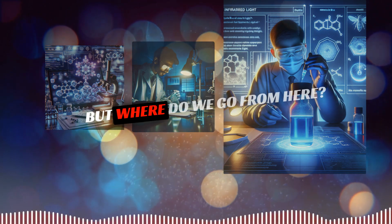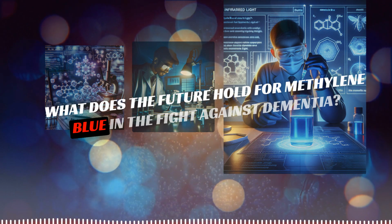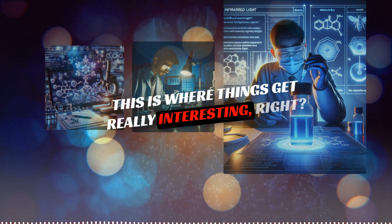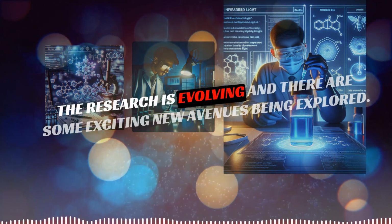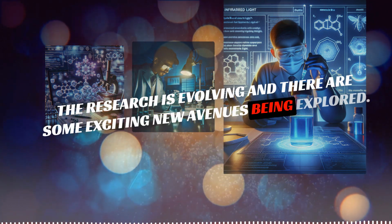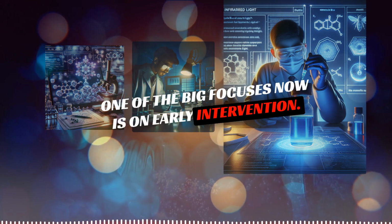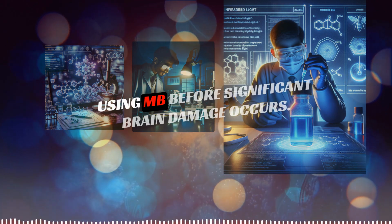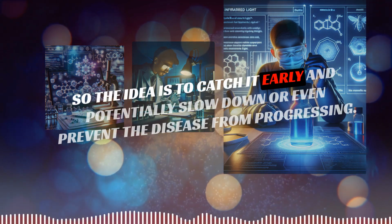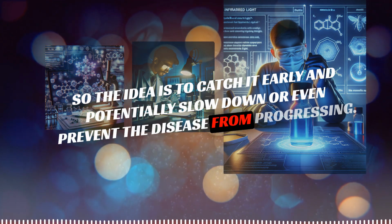It does. But where do we go from here? What does the future hold for methylene blue in the fight against dementia? This is where things get really interesting, right? Absolutely, the research is evolving, and there are some exciting new avenues being explored. Like what? One of the big focuses now is on early intervention, using MB before significant brain damage occurs. So the idea is to catch it early and potentially slow down or even prevent the disease from progressing.